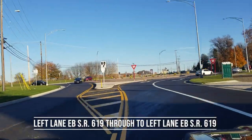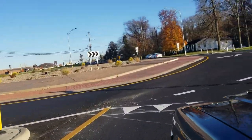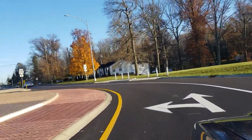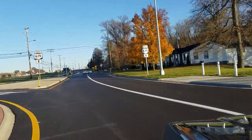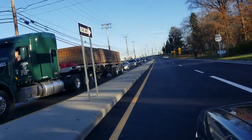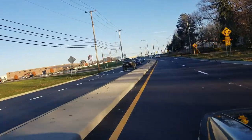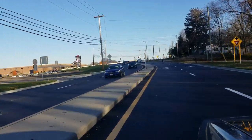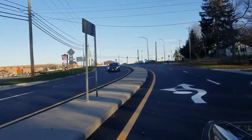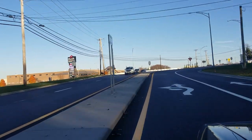Moving on to the inside lane, you will notice it is intended for the through movement to eastbound State Route 619, or a left turn through the roundabout to Kaufman Avenue northbound. During this extended cut, you will notice the additional signs with suggested speed limits and advance notifications of a roundabout ahead and the potential to yield. You will see these signs before all of the legs of the roundabout entrances.